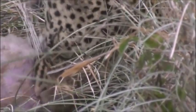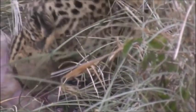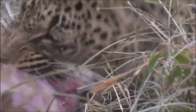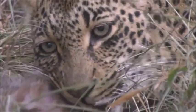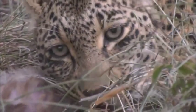If we can hear those bones crunching as she uses her carnassial shear, the side of the jaw, the teeth on the side that are designed for cutting and shearing through flesh and sinew.